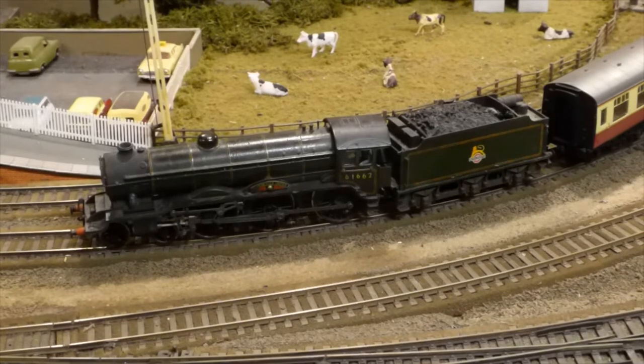And this model was a real bargain off eBay, because someone had gone to an awful lot of trouble super detailing the model by adding things like cab doors, lots of extra handrails, where the original model just had moulded handrails. The guy also put cylinder drain cocks on it, but I had to remove those because they fouled the bogie wheels as they went around corners.